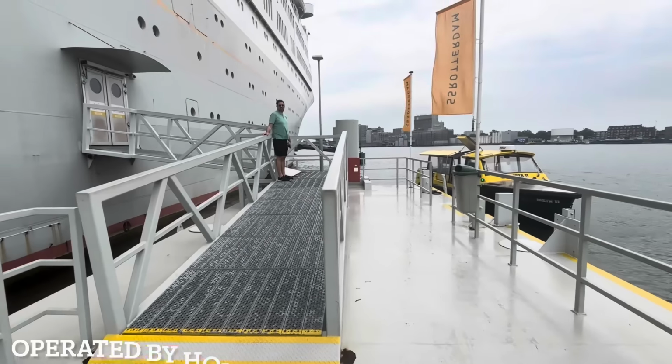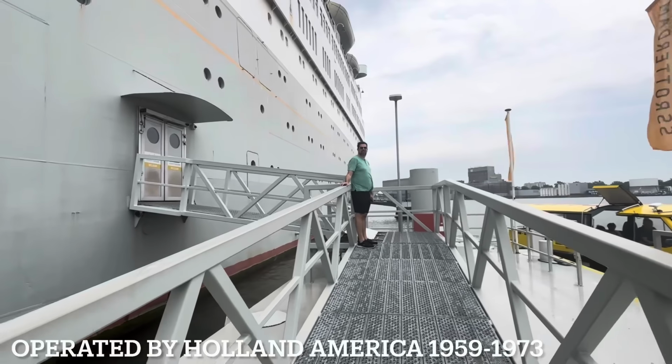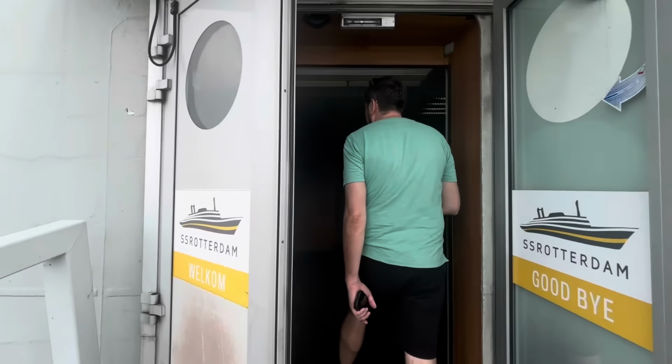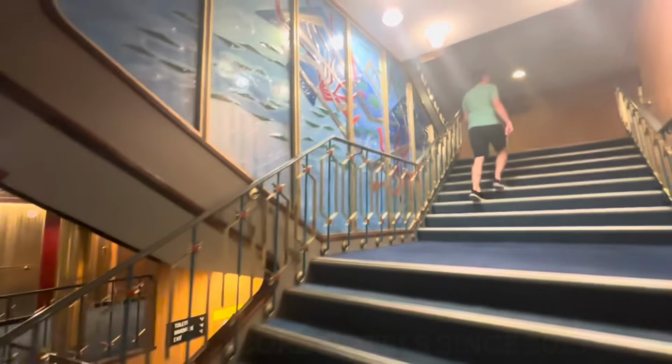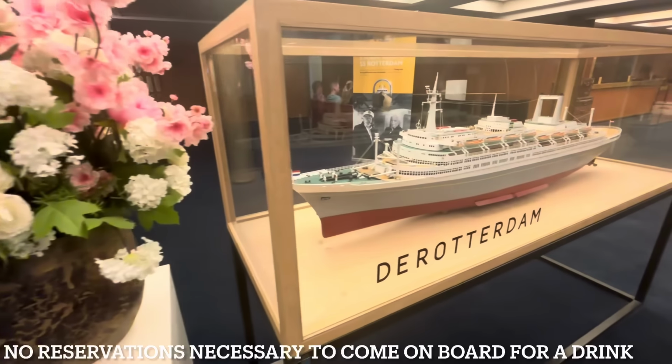We've just had alerts on our phones about strong winds. Be careful, everybody. Now then, this is certainly traditional. Gotta love a model.